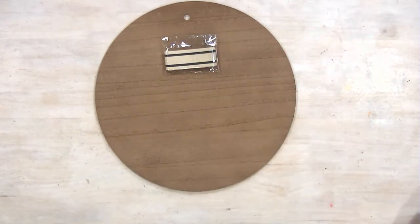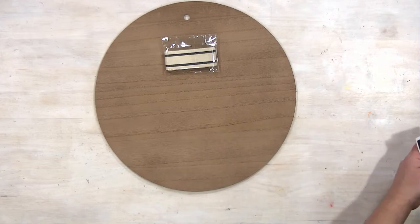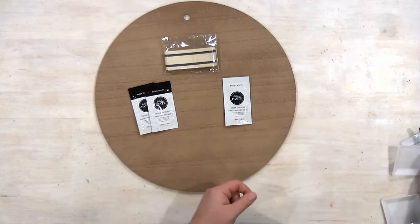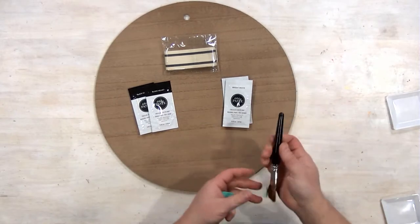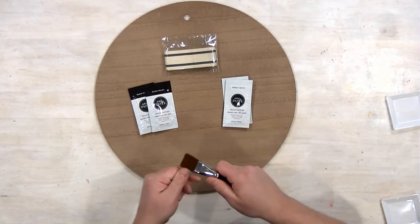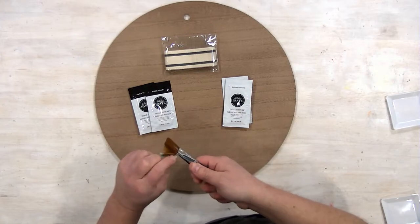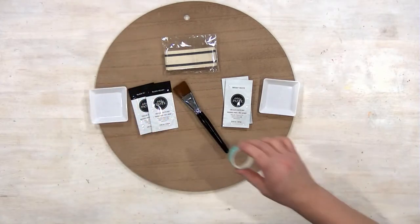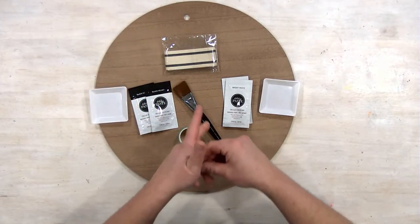You are going to get two packets of black velvet Chocology paste, two packets of bright white Chocology paste. You will also get a paintbrush, two color trays, placement tape, and a mini squeegee.